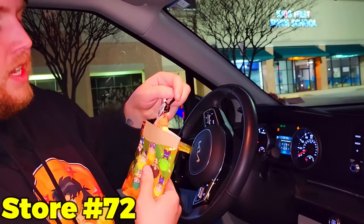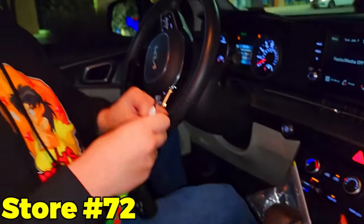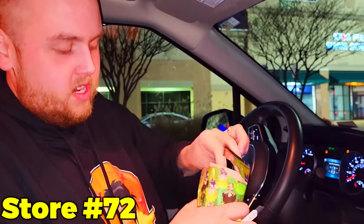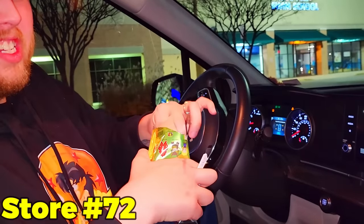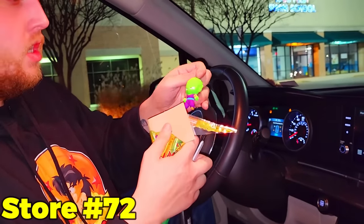I swear, if I don't get Cell here, I'm gonna cry. First one, Android 16. I'm beginning to wonder if Cell really exists. I know, he's not even a rare one. I know, it's just a normal one. Let's see what's in here. Goku. Oh my gosh, Trunks. One left. Can you please be Cell? Please. Let's see. Come on, come on. Who is it? It's Piccolo. I saw green and I got excited.